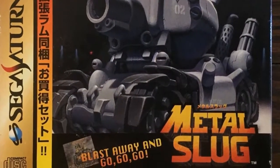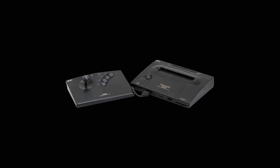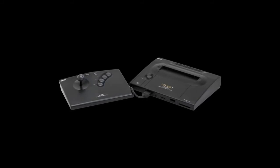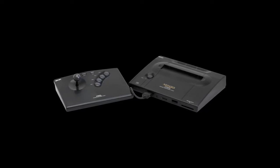Ultimately, I guess if you were into arcade perfection, the Neo Geo had the joystick. It had literally the hardware built into the huge cartridges that it had. So if you wanted the real thing, then yeah, then it will be worth buying the Neo Geo console.